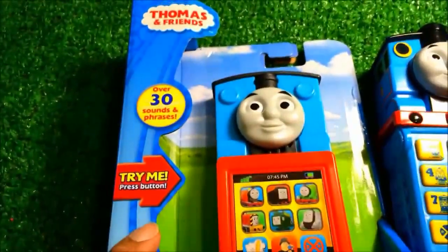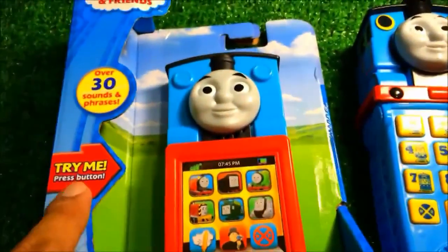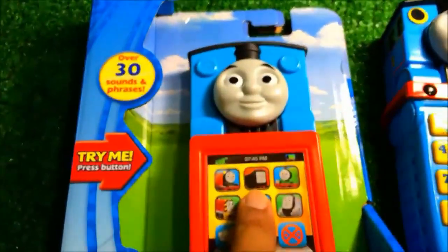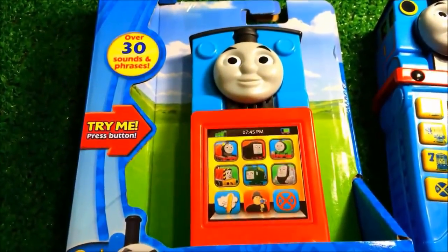So it says, okay, look, it says Thomas, try me, press button. So let me go ahead and press the button.